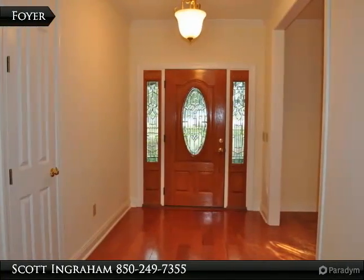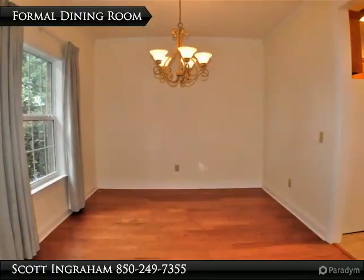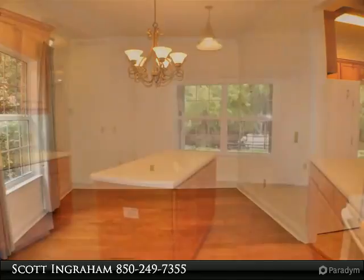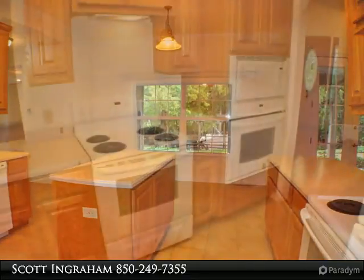The kitchen boasts solid surface countertops, pantry, and a breakfast room that overlooks the water. The master suite includes a bath with double sinks, his and hers walk-in closets, a garden tub, and a separate shower. You can access the long covered porch from both the living room and the master bedroom.